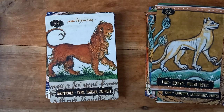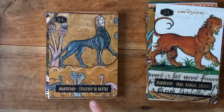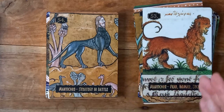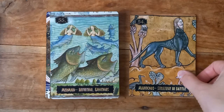The manticore, fear, danger and secrecy. And we have a manticore 2. So we have strategy and battle. So very different manticores again. So when you do get a duplicate, we have different meanings and a very different image. That's quite a nice thing to see in the deck.